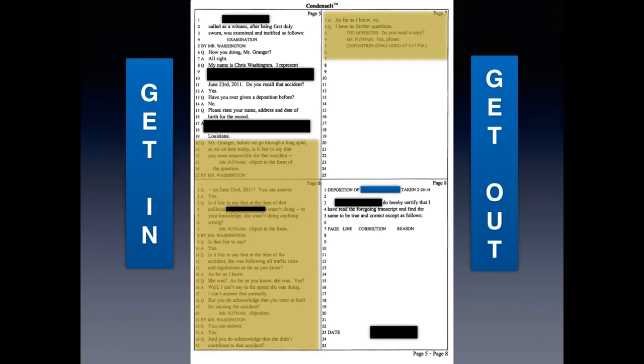His response is yes. Is it fair to say that, to your knowledge, my client wasn't doing anything wrong? He says yes. Now his lawyer's objecting, but objecting to the form of the questions. There's nothing wrong with the form of the question, so I'm just ignoring those objections. And at the time of the wreck, she was following all traffic rules and regulations. He says as far as he knows. And I said, she was, as far as you know, she was, yes.